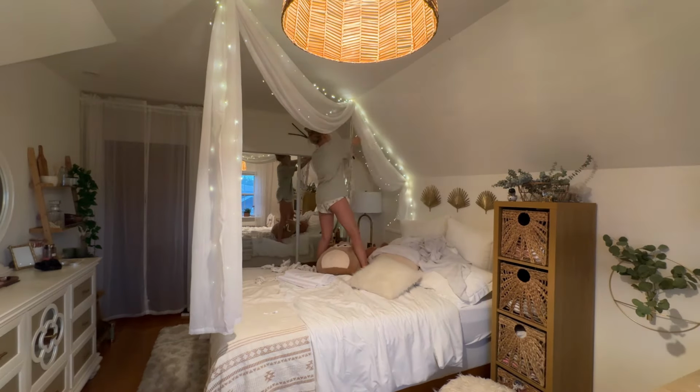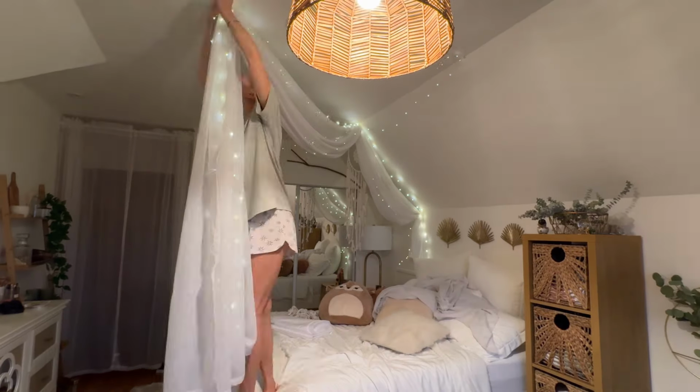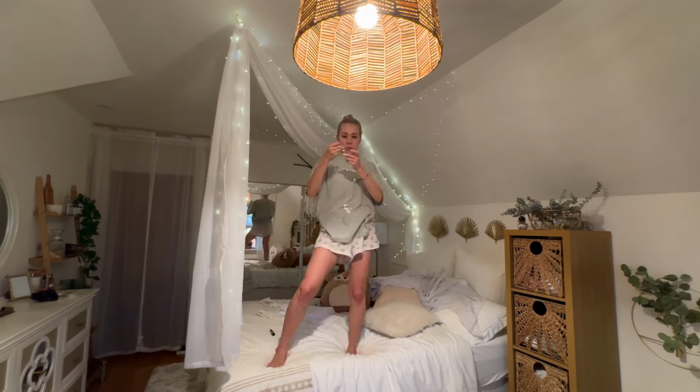So I ended up not giving up, and I'm really glad I kept trying different arrangements until I found one that works because it looks so magical. Also, this set of fairy lights is 300 feet long. It's so cool, and it has a remote control.